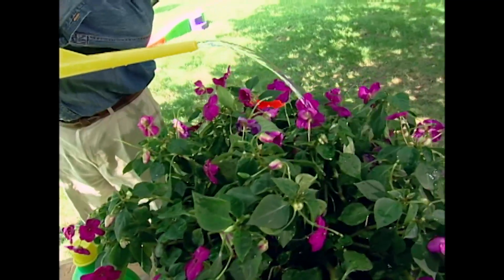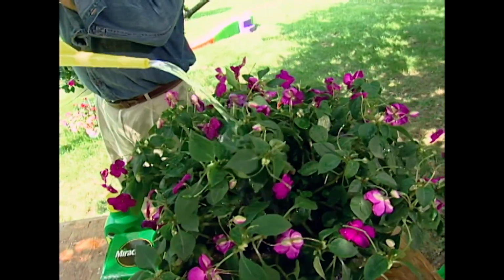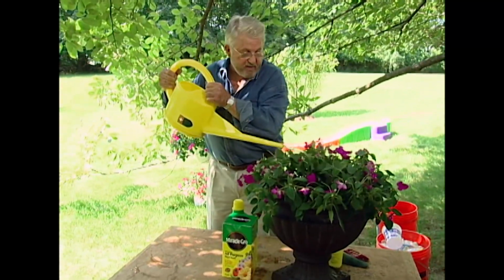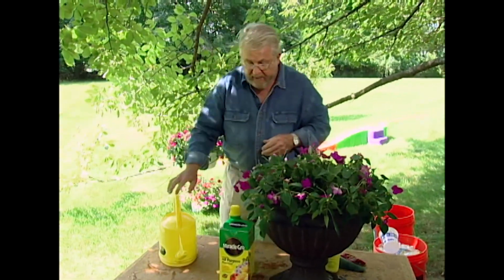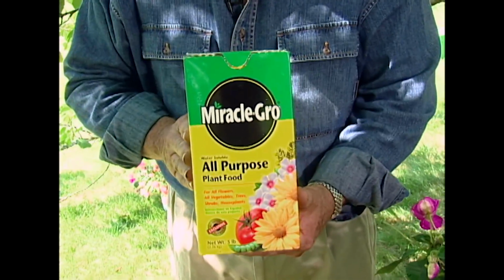And as the water hits that soil, it's going to level it out and settle it down. And the plant food is going to stimulate those roots to grow. Now, I'll want to repeat this process in about a week, and then about a week after that, I'll start regular feedings.